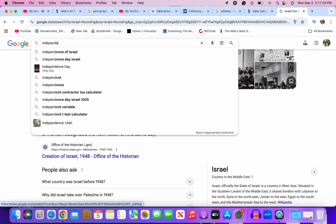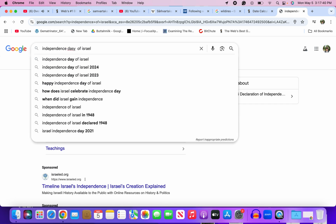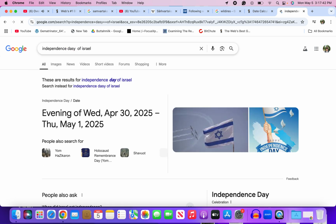Well, let me tell you something. They wouldn't have spent generations acquiring massive weaponry to use against their enemy if it was as easy as using a lighter on a windy day.